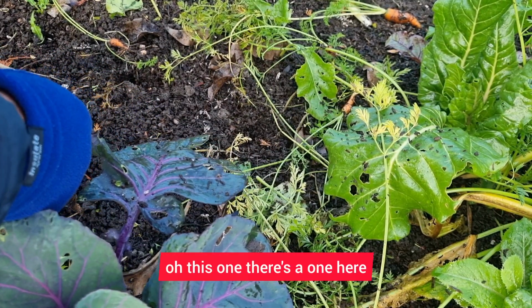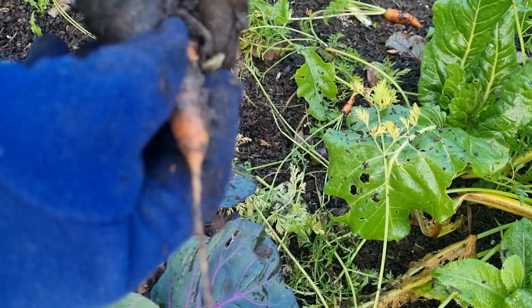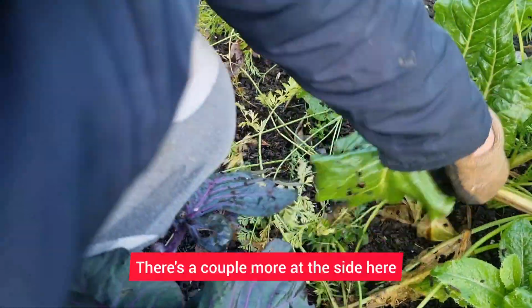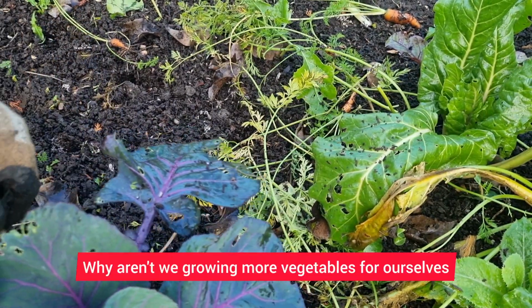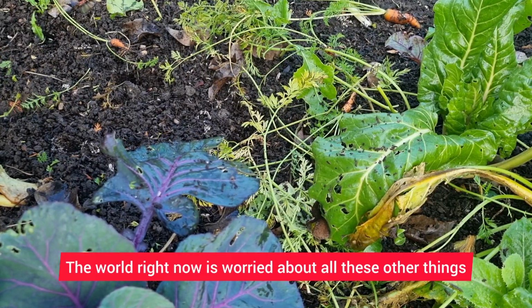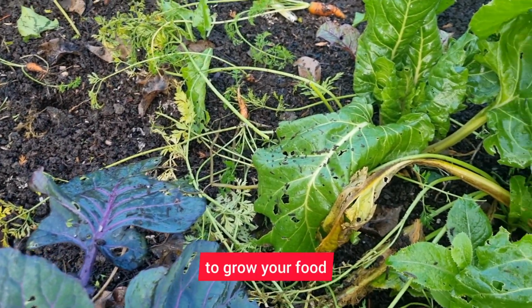Ooh, there's one here that's refusing to come out. Just give it a little wiggle, and there you go. Beautiful carrot. There's a couple more at the side here. Look at that. Come on. Why aren't we growing more vegetables for ourselves? The world right now is worried about all these other things which are in our food, but the best way to know your food is to grow your food.